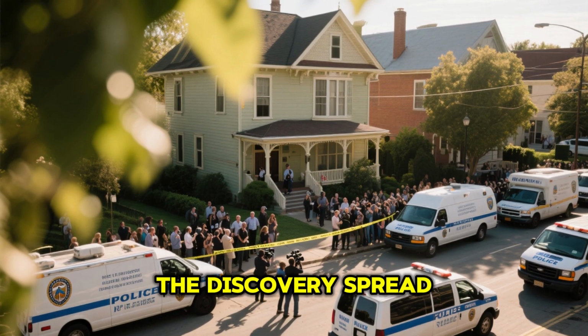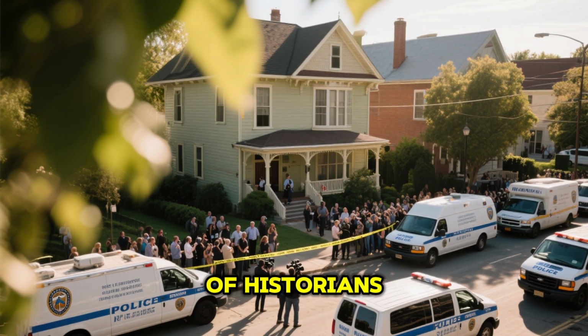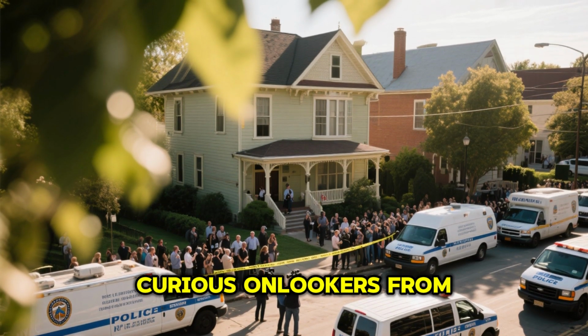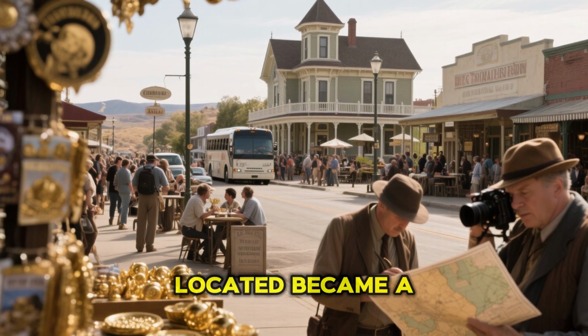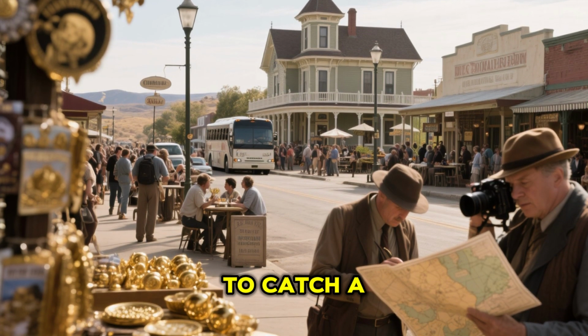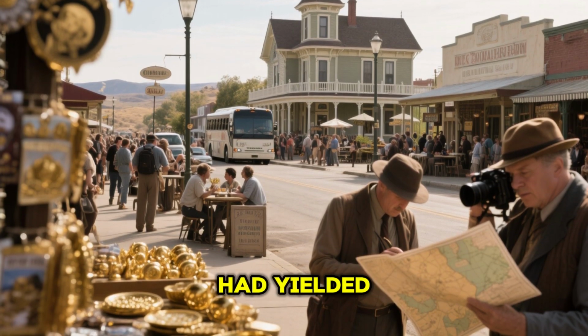The news of the discovery spread like wildfire, attracting the attention of historians, treasure hunters, and curious onlookers from around the country. The small town where the property was located became a hub of activity as people flocked to catch a glimpse of the mysterious house and the treasures it had yielded.